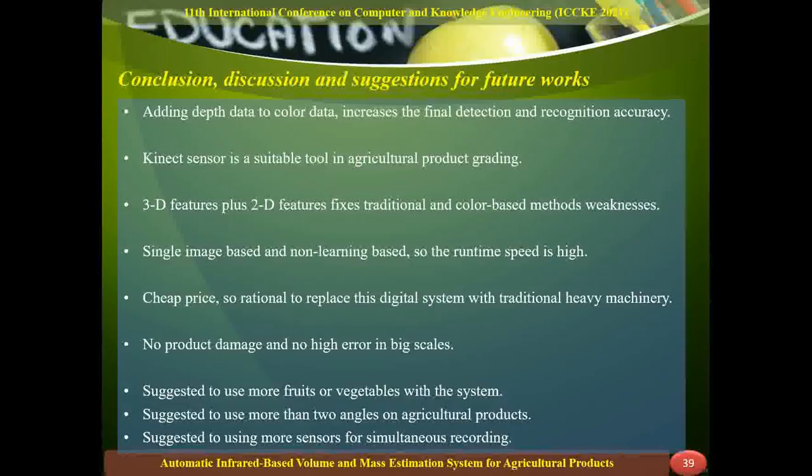Also, it is suggested to use more fruits and vegetables with the system, to use more than two angles on agricultural products, and also to use more sensors for simultaneous recording.